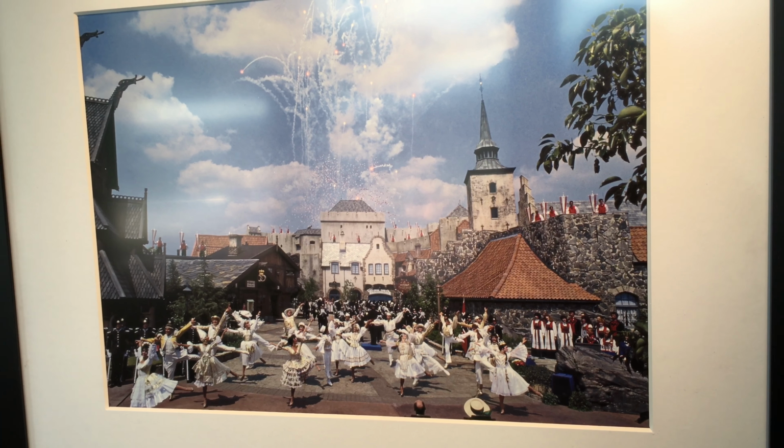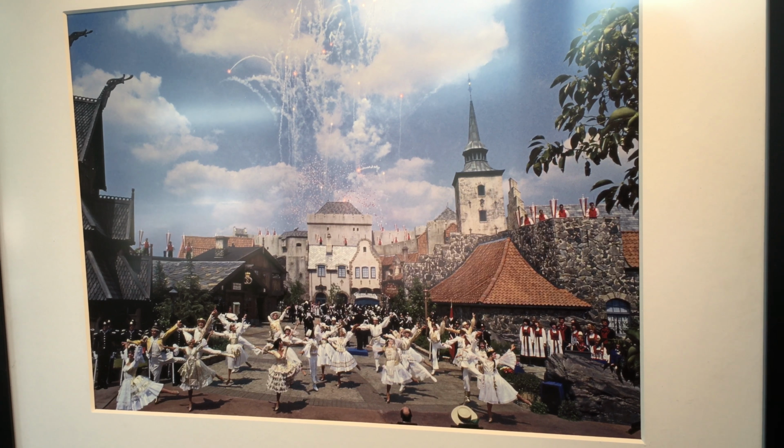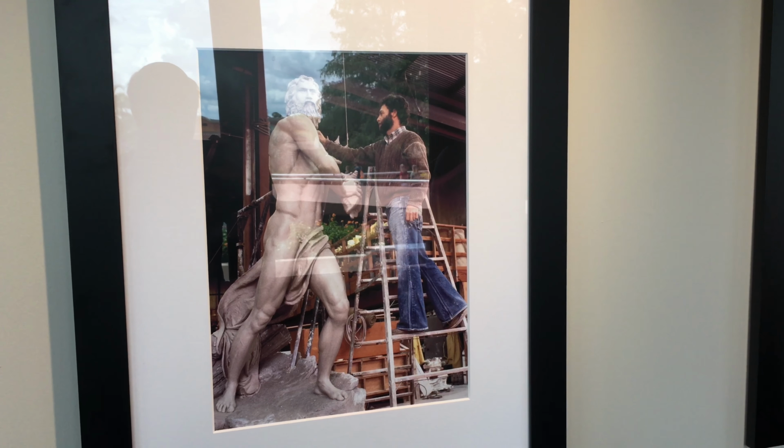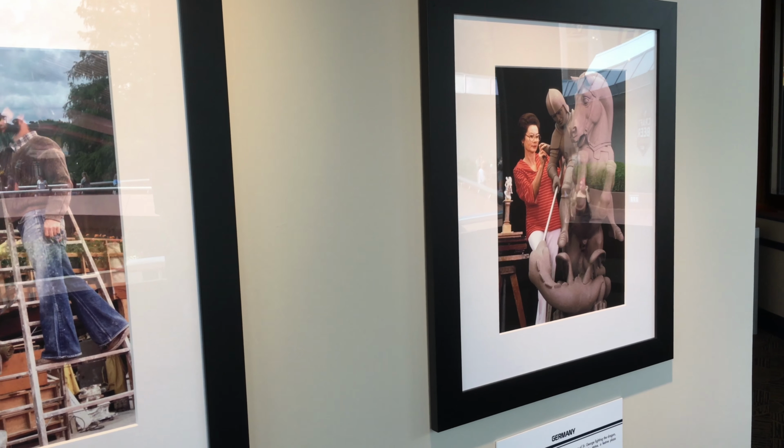They did really grand opening ceremonies when the parks were first opening, and they don't do quite as much anymore, but they really did a lot of singing and dancing and fireworks and all kinds of stuff, as you can see in the picture. You can see some construction photos from Italy as well as Germany.